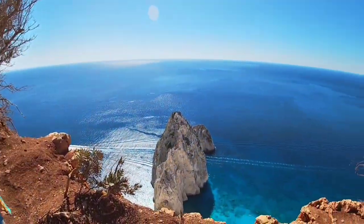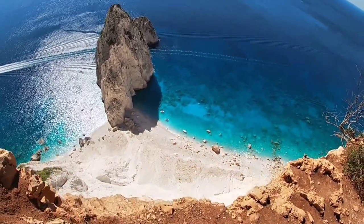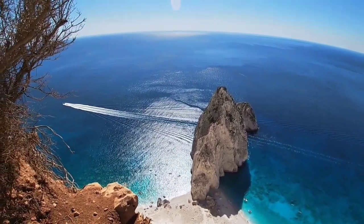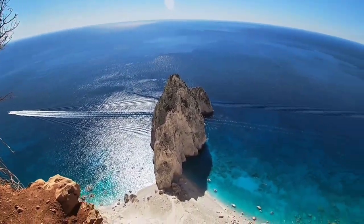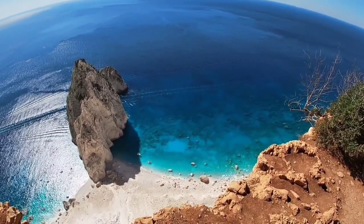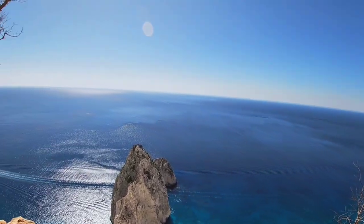But oh my god, wow. Be careful, be careful. I'm going to show you how it looks. Just look. If you are a thrill seeker, you can come all the way up here with a parachute and just jump. Damn. The world is actually round.